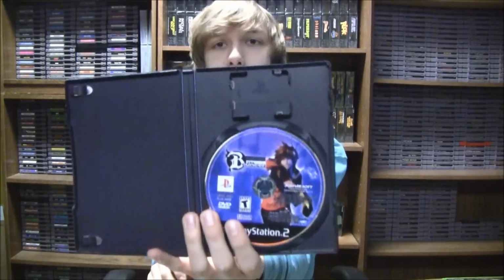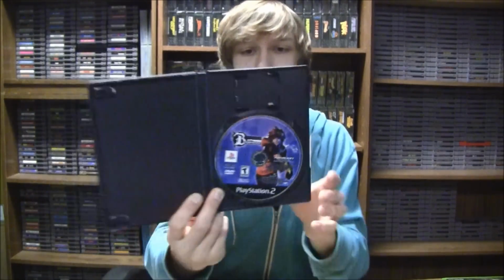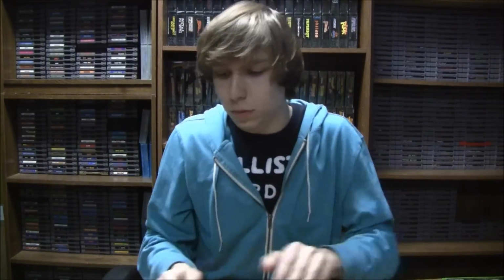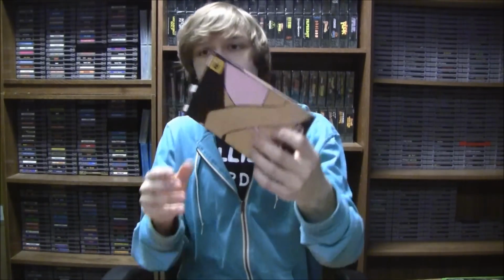Oh, The Bouncer, which when he told me he had this game, I didn't even realize it was a Squaresoft title. I don't know much about it. Kind of wish it was complete, obviously, but that was a cool one to see. I've never actually seen that game before. We got GTA Vice City, complete, and I think it has a poster in here too. Nice. Which you can tell was hung up because it's still got really, really old tape on it, but it looks like it's in pretty good shape.